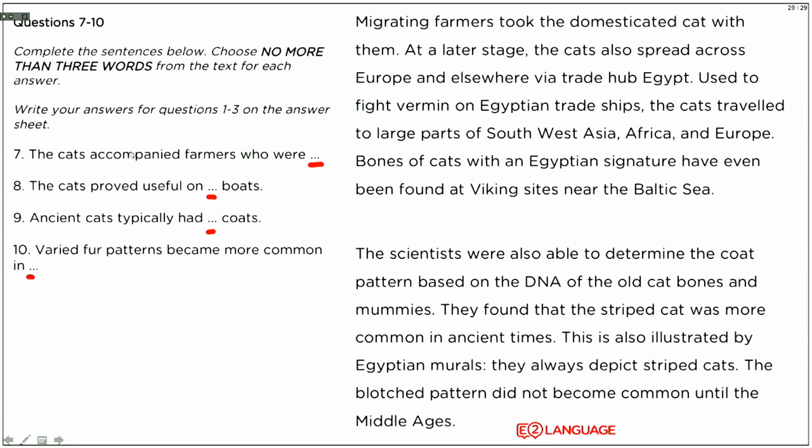Fine. We better read the instruction though. It says no more than 3 words. So you can use 3, 2, or 1 words to fill that gap. Fine. Let's do this one. You have 3 minutes before we look at the answers.